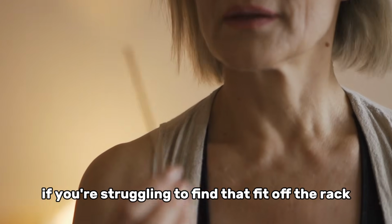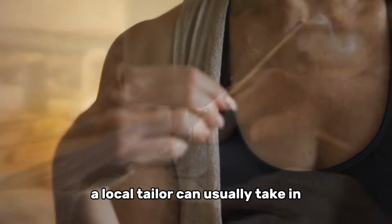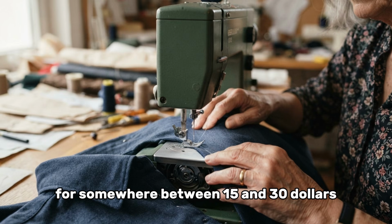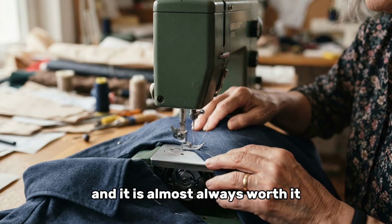If you're struggling to find that fit off the rack, a local tailor can usually take in or let out a top for somewhere between $15 and $30, and it is almost always worth it.